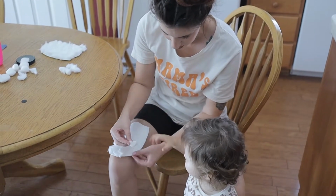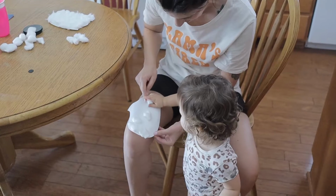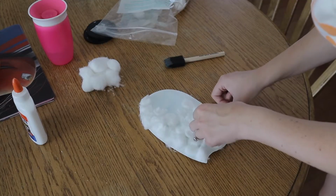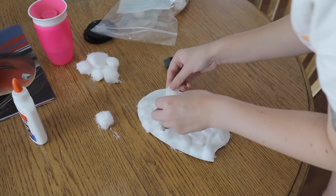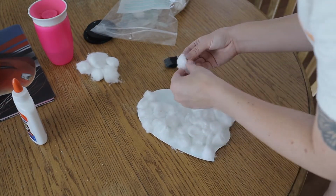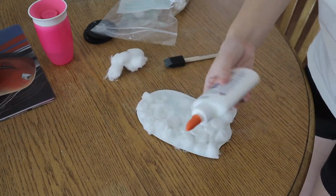So I just cut the ghost out and the eyes and mouth on my Cricut machine. Obviously, if you don't have a Cricut machine or you don't want to be that extra like me, you could just cut it out on a piece of paper. No big deal. But I just took glue, or you could take a glue stick, and just put glue all over the ghost. And then I took the cotton balls and I just pulled them apart so I got more use out of them rather than just doing the giant cotton ball, and then started sticking them on.